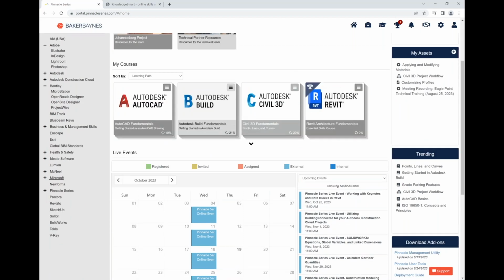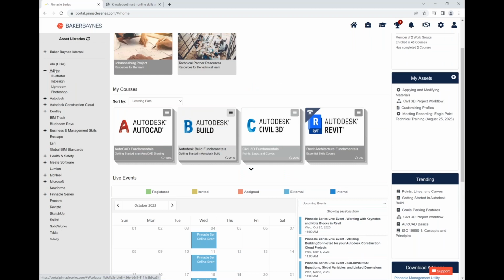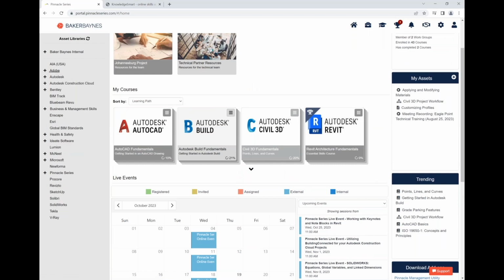But all of these libraries are full of not only those on-demand e-learning courses that you think of when you hear e-learning platforms, but also quick videos, documents, and workflows that are going to help your users not only learn, but maybe work while they're working on a project, have a question, and need a quick answer. They can begin to browse the library based on the technology that they are using.